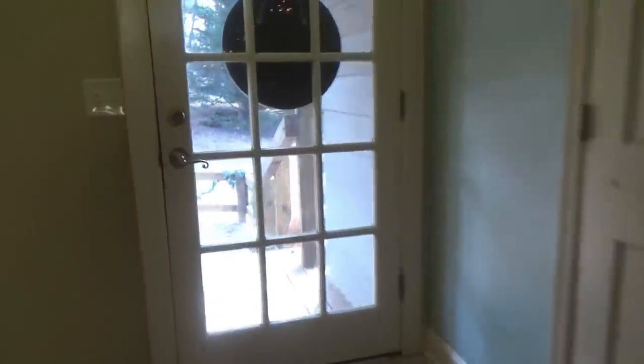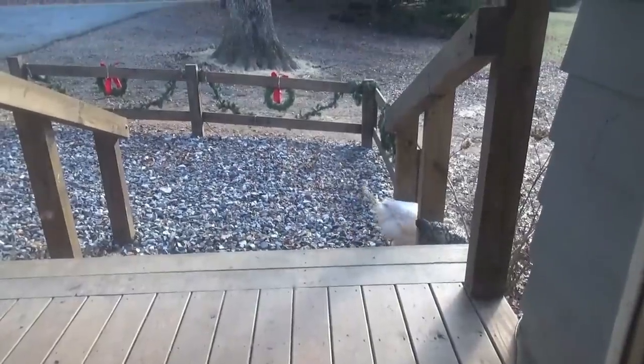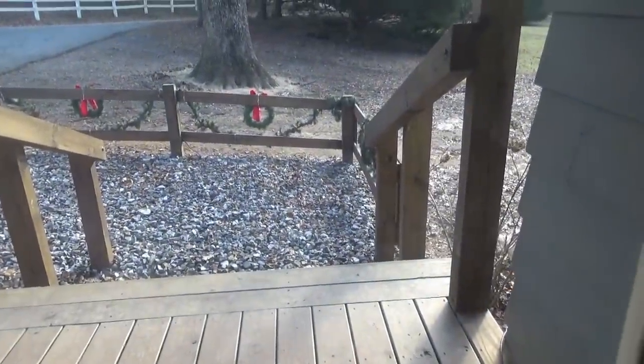We have visitors this morning. They were right here at the door a second ago. They like to come say hey when we let them out.